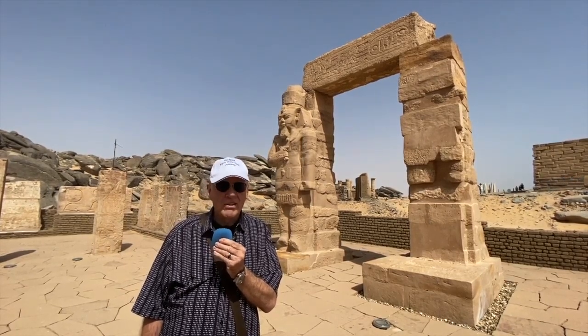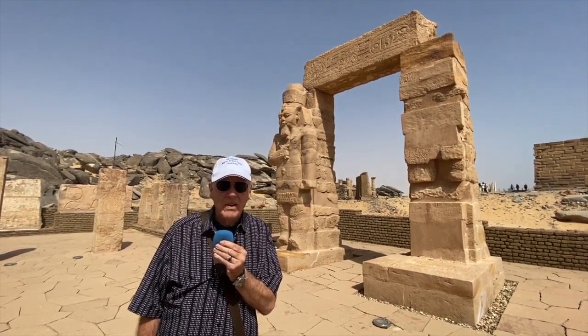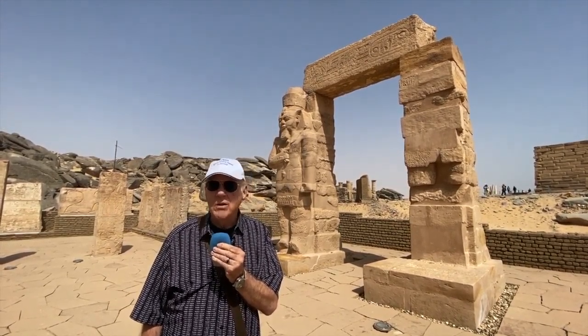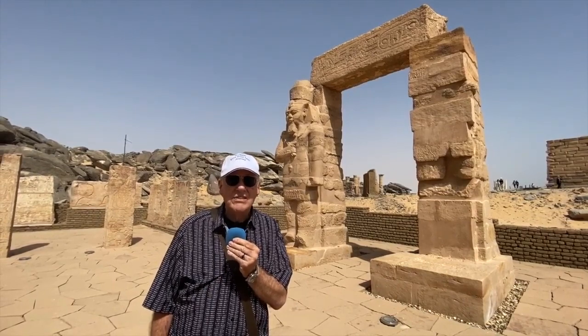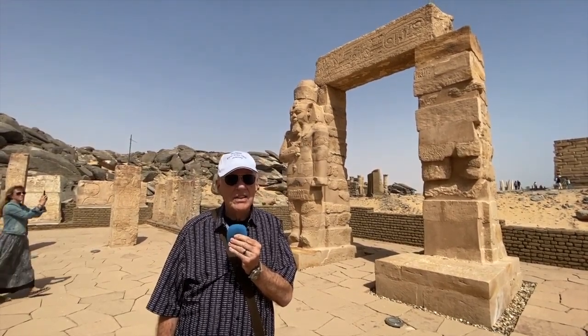Now, what happened was that when the waters started backing up to create this lake, it covered so many things, including many of the temples. It started to cover them, Nubian villages. They relocated the people and were able to save 17 of these temples. We're on an island. We're looking at 5 of them now. So we'll be going around the lake and seeing the various temples.